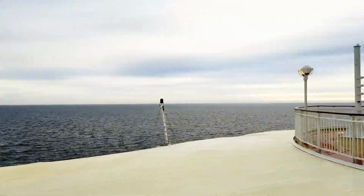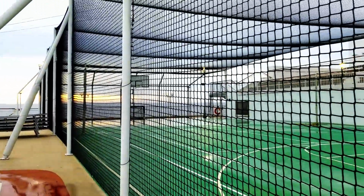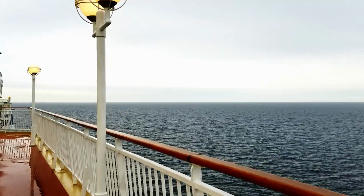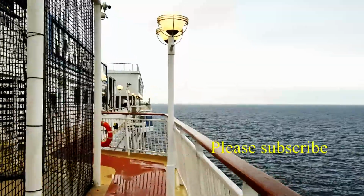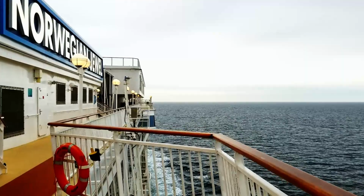Okay, so right now we're getting a view from the aft end of the ship. We're on deck 13 on the Norwegian Jewel. We're ready to start moving forward here. As you can see, the first area that we encounter is the basketball and tennis courts, and then there's an area of walkway where we're going to go along, and actually this is part of the Haven area, I believe.